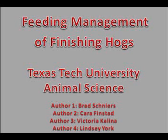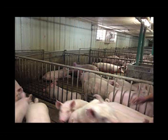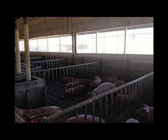Today, we'll be covering the essential feeding management techniques for hogs during the finishing stage. The finishing stage is when hogs put on the most weight and is one of the most important. Hogs in this stage will typically grow from 80 pounds to 250 pounds.